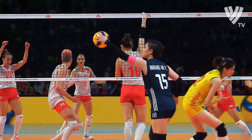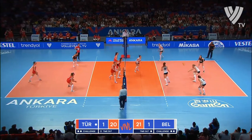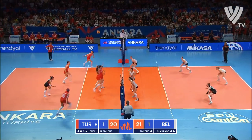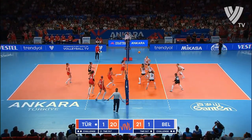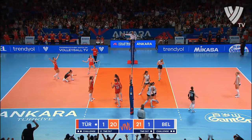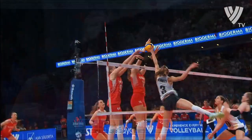It's not a monster block, it's a Kong block from Ebrar Karakurt. I think she enjoys that more, and you do as a blocker. Well played, Aykosh had to adjust. That's going to be Karakurt all over that, but again, oh, it's kept in play, Aydin, fantastic. And now the block works, and now Turkey take the point and have levelled up.